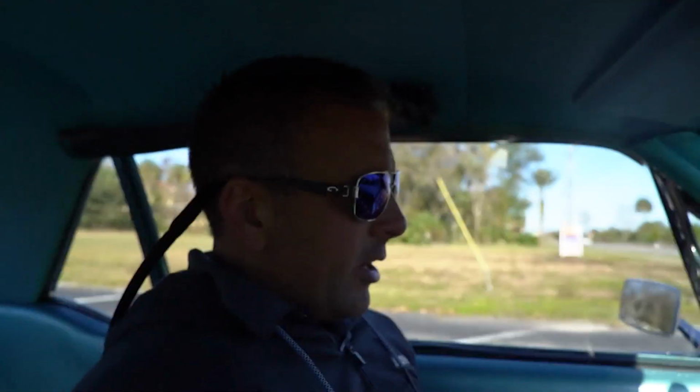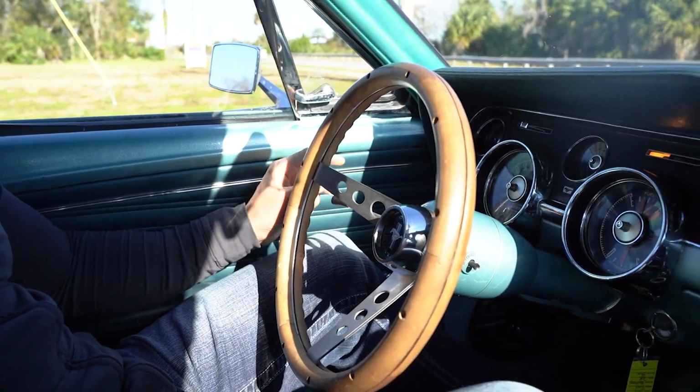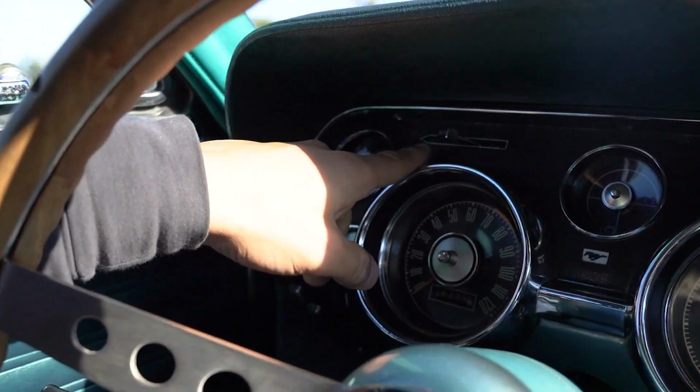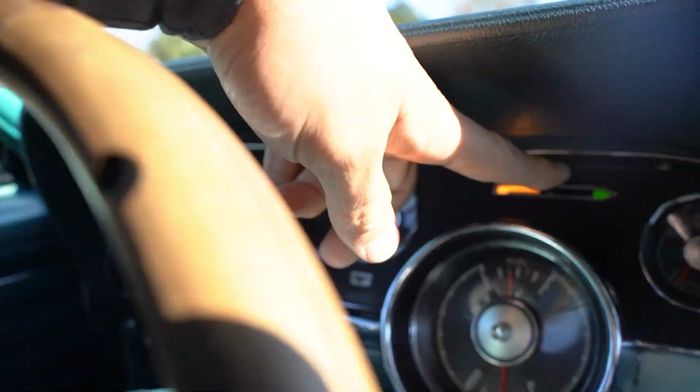Let's set this car on the ground, take it out on a drive, and show you guys how it runs out. Inside our Mustang, we have a horn, turn signals, you have a driver's side, and you have a passenger side.